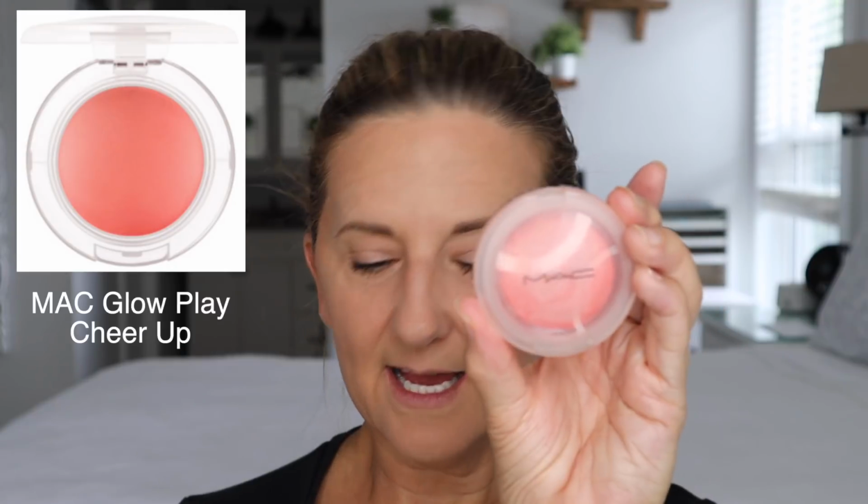For my blush, she did not send me a blush. I'm going to use the MAC. I've been really truly loving this MAC, but I'm using a stipple brush. This is from Sephora. It's no longer available, but they do have a different one now. And I just swirl it in and then dab it right on my cheeks.